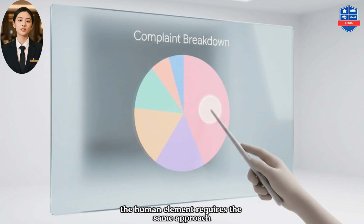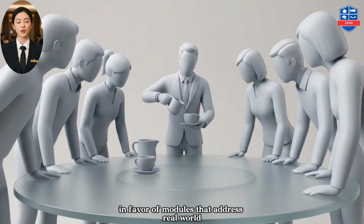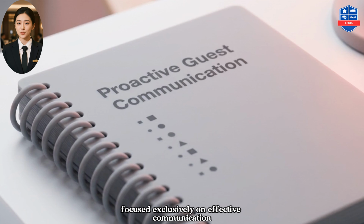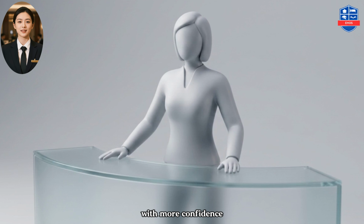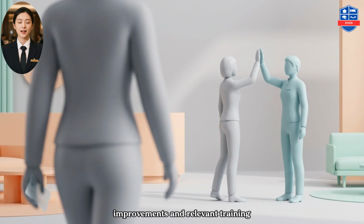The human element requires the same approach. Staff training must be directly based on complaint analysis. By identifying common issues, management can abandon generic training programs in favor of modules that address real-world, localized challenges. If guest feedback highlights inconsistent communication about hotel amenities, that data triggers training focused exclusively on effective communication, proactive service, and anticipating specific guest needs. This empowers staff to handle future complaints with more confidence, making difficult guest interactions more manageable for the team. Transforming complaint data into actionable policy improvements and relevant training proves to both guests and staff that the organization prioritizes continuous learning.